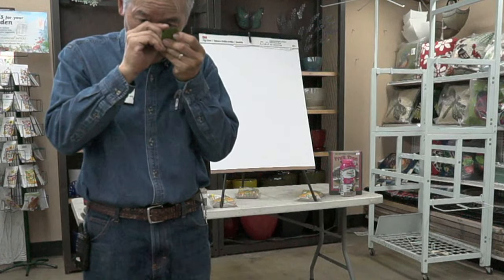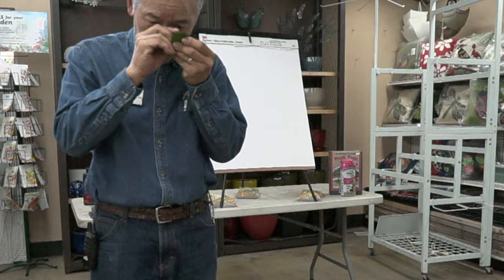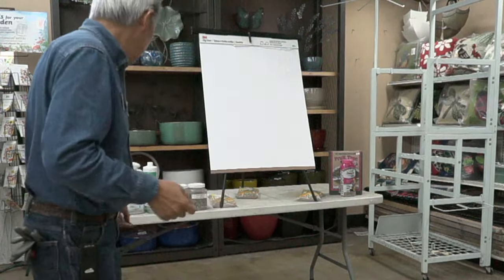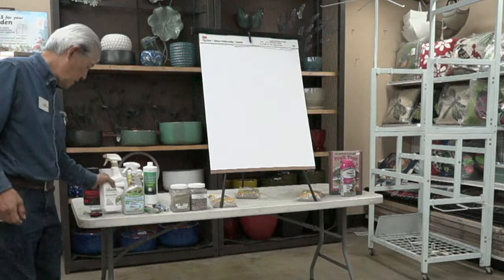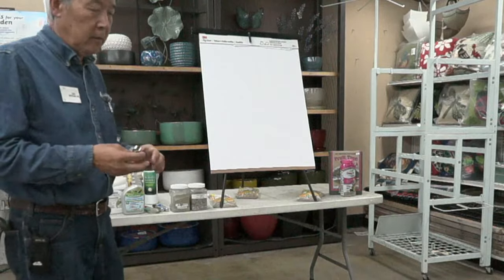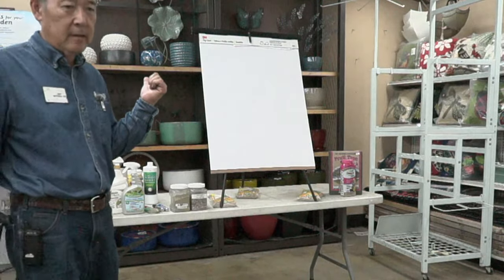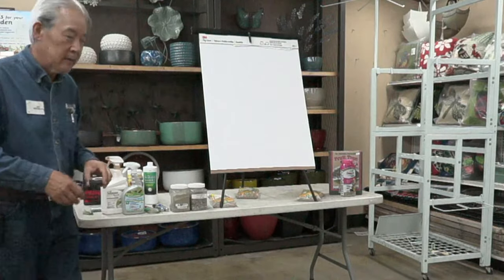It's got some scale and there's some eggs on here. So this is actually, yeah, there's eggs on it along the center vein. So this would be a mite problem. The oil sprays are generally what we would use. And do at least 2 treatments because oils don't kill eggs. So you spray it to kill all the adults, and then you spray it again a week later to catch anything that hatched out of eggs during that time.